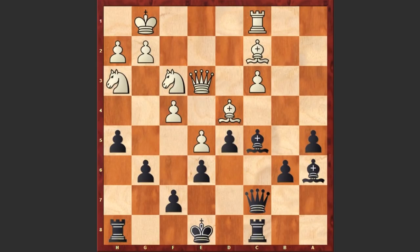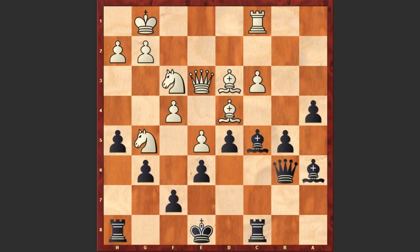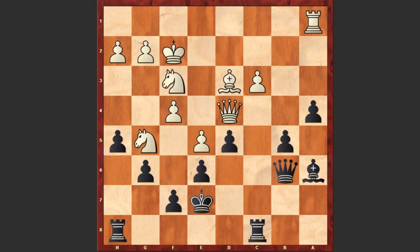Meanwhile, Korchnoi is still horsing around. b5, bishop d3, queen b6, knight g5 and a4, rook a1, king e7, king f2. Looks like both players are getting ready for the endgame. Bishop takes d4 and queen takes d4.